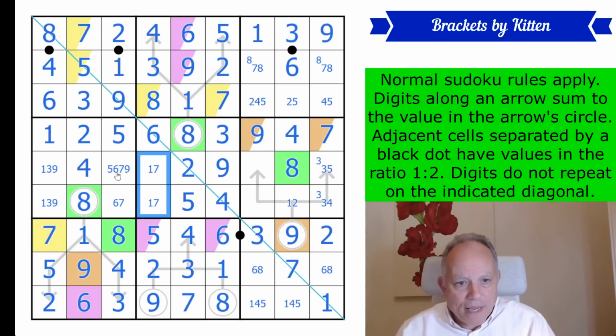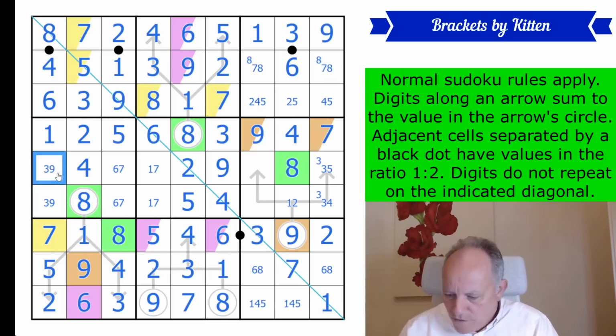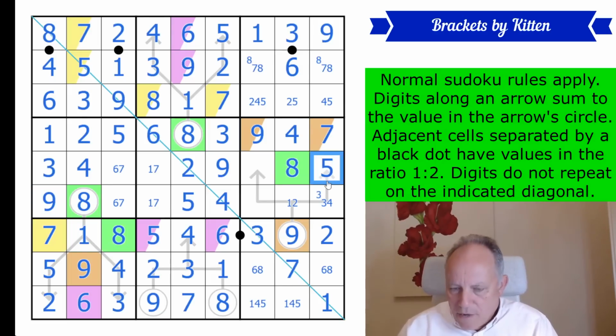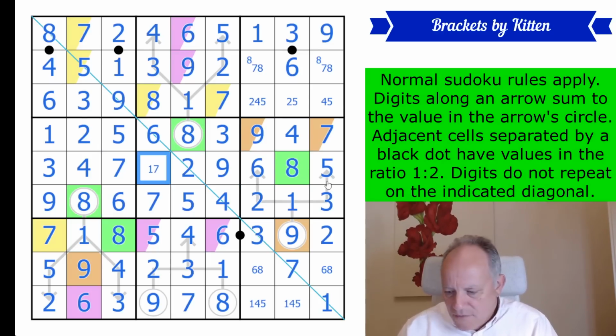They are a 1, 7 pair. These are a 6, 7 pair. These are a 3, 9 pair that are resolved. That's better. That is now a 5. So 5, 3, 1 makes up that arrow. 2 and 6 on this side. 7, 6, 7, 1. That's all done. 8.